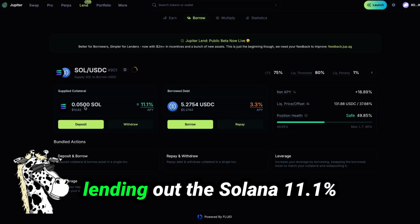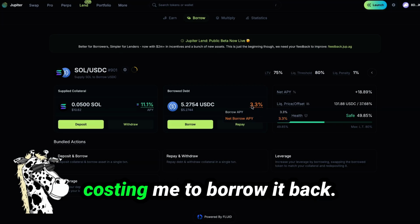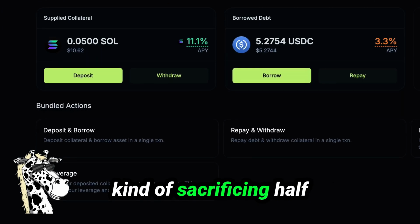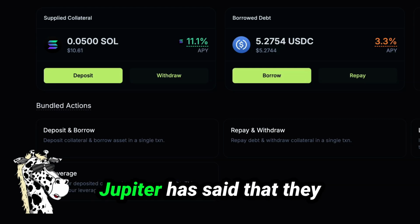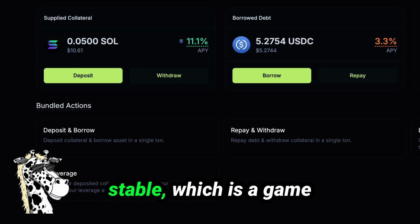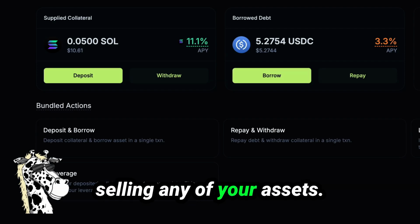Shows that I am lending out the Solana, 11.1% that I'm earning on lending out the Solana, and 3.3% it's costing me to borrow it back. In this example, I am kind of sacrificing half the value of my Solana. I could have gone up to 75%, and this is just going to keep on getting better. Jupiter has said that they are going to be getting that up to 95% and keeping it stable, which is a game changer in this industry, giving you access to 95% of your liquidity without selling any of your assets.